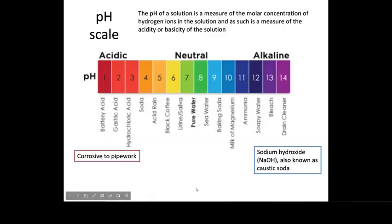Another thing we need to have a little bit of knowledge of is pH. Pure water is around about 7. It's basically neutral pH. And then as you go lower on the pH scale, you've got acidic water or acid: battery acid, hydrochloric acid, acid rain, even coffee is slightly acidic. So if you've got acidic water, it's going to cause accelerated corrosion on metal pipes.